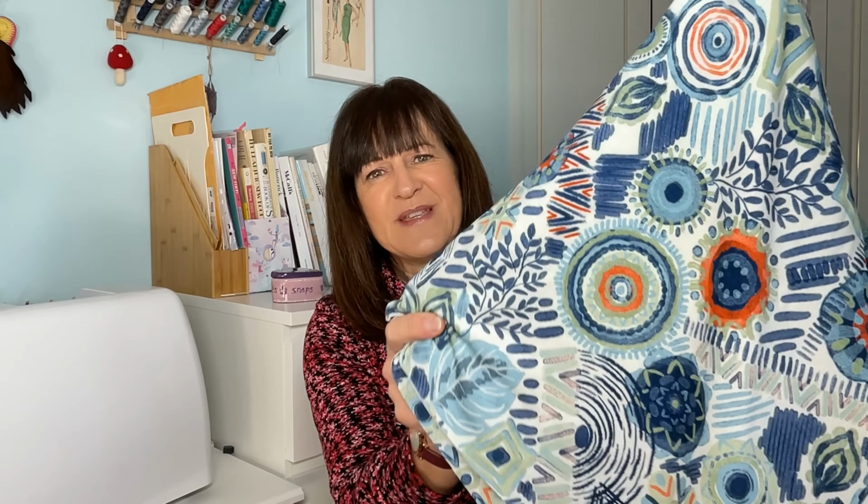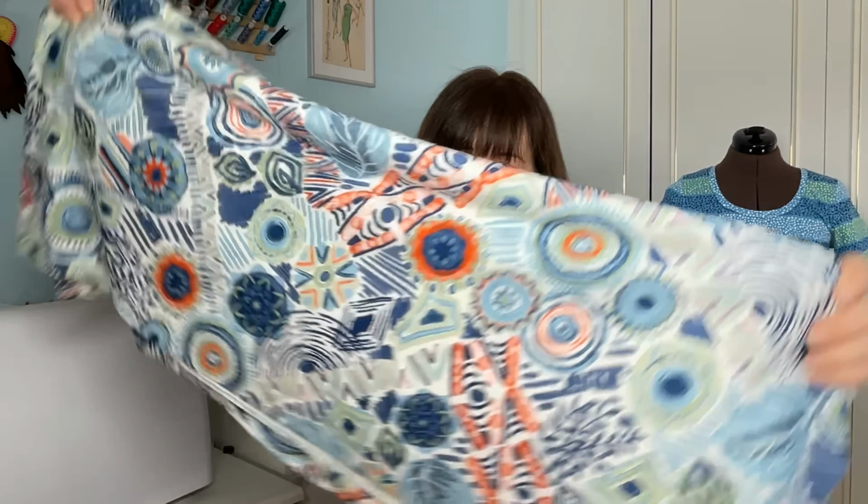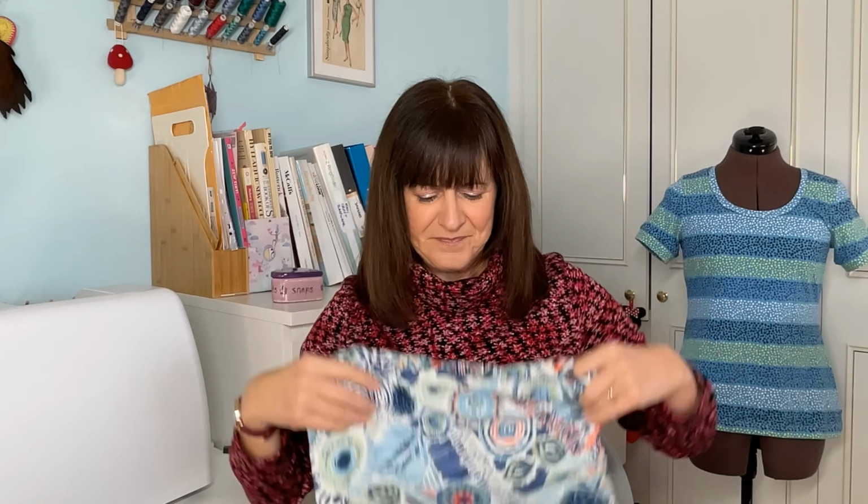But this was a beautiful viscose jersey. It's got some bits of orange in and some blues. I think I got 1.5 meters of that. I just want to look at that all day. I just want it on my wall, and it would suit my sewing room because it's blue, but it's just gorgeous, isn't it? So that was a bit from Lamazi.